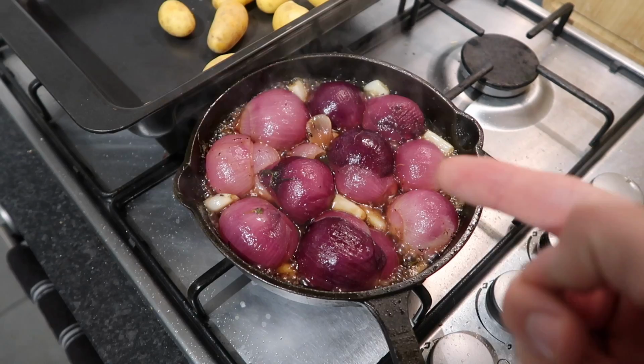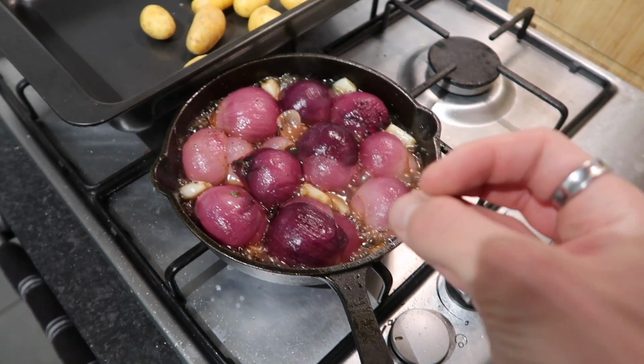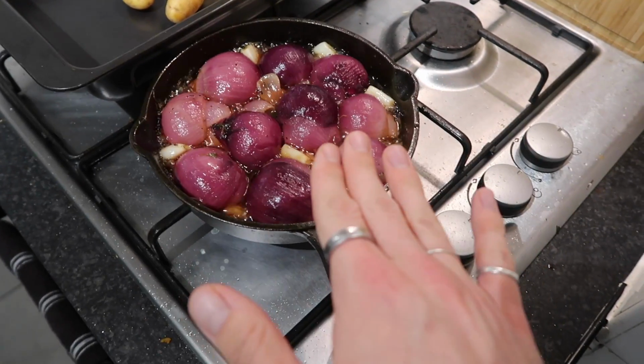So, onion update: the majority of the water has evaporated, and now they are starting to go so sticky and molassesy. Obviously you still want some of that nice juice, so don't reduce it down too much.